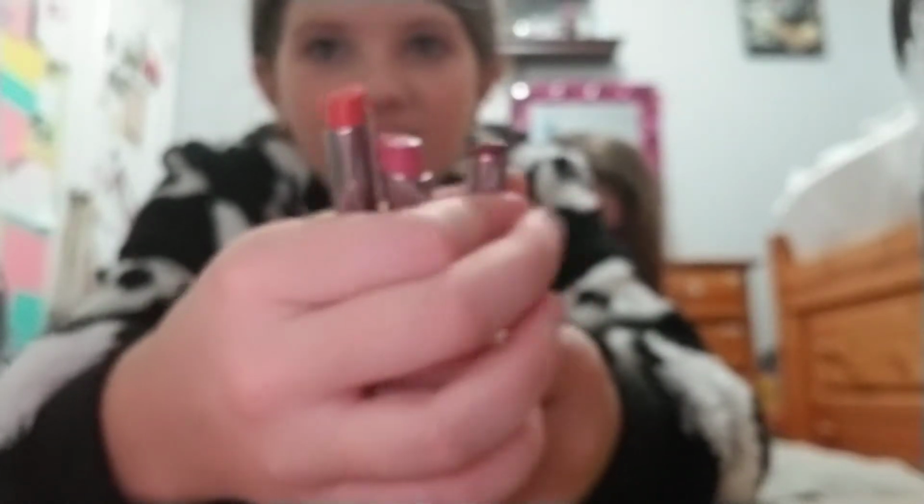Then I have my lip trios. I have these 3 Rebecca Beauty lipstick trios. I have the color Georgia, the color Survivor, and the color Fancy. Sorry, guys, I'm just putting them on randomly. That's my Rebecca Beauty lip trio, and then my Wet n Wild lip trio.